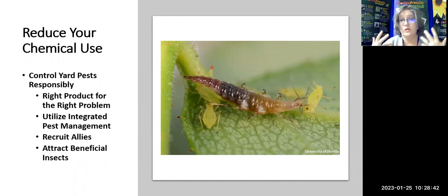You want to recruit your allies, not kill them. Most of those bugs out there, 99% of our insects are beneficial or inert, just hanging out, being a food source, not harming anything. Only 1% are harmful. So if we kill everything out there in our yards, we have killed off our allies. Most of the time, our allies are kind of native and the pests are not. And by nature of being an invasive pest, they're hard to kill. They're going to come back faster than all those native allies that we just killed off.